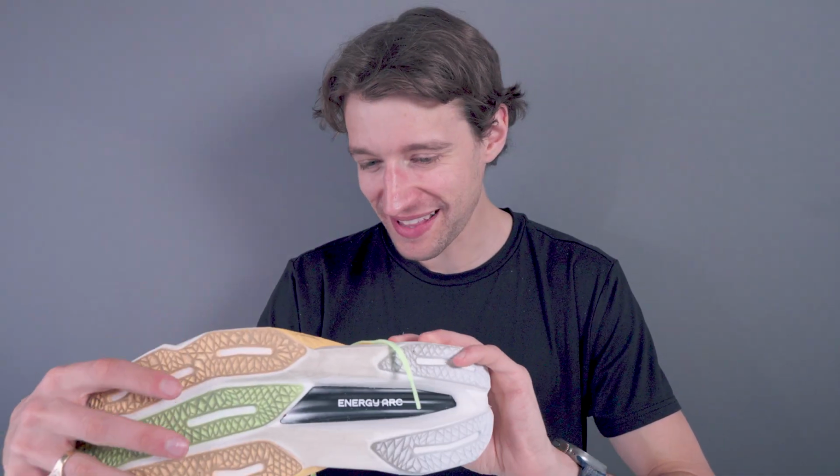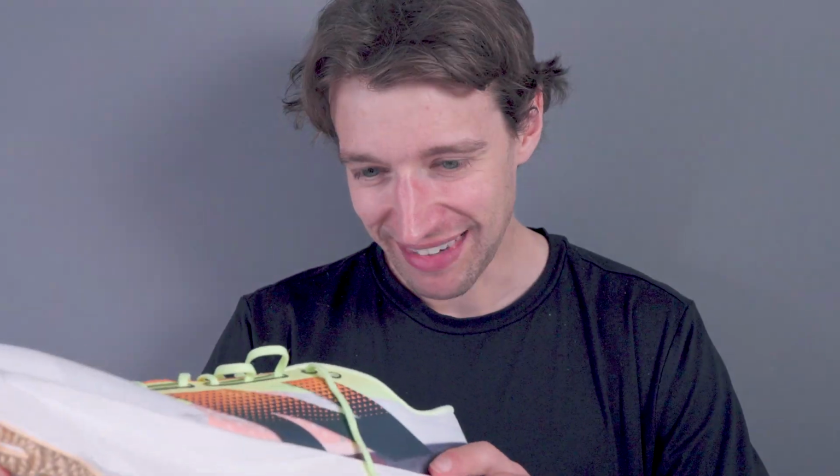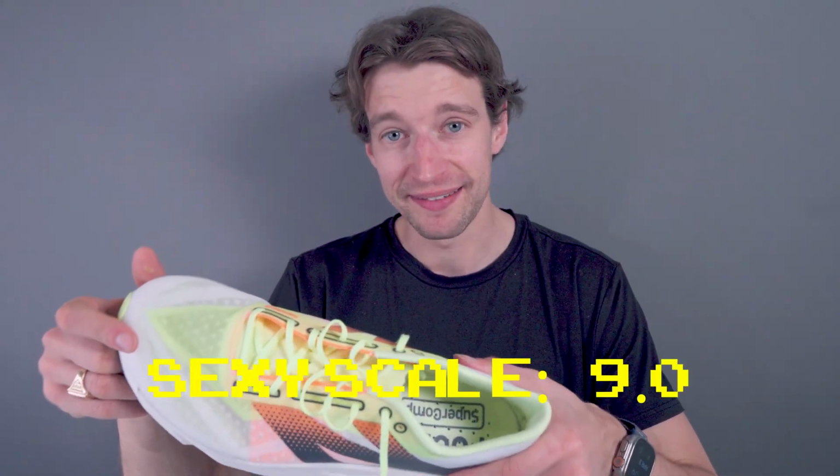All of it comes in a pretty stylish package. I really like the hard angles. You don't see that in many shoes. This is New Balance saying, "This is a shoe from the future." I don't know. I'm into it. I'll put it near the very top of the sexy scale and give it a hard 9.